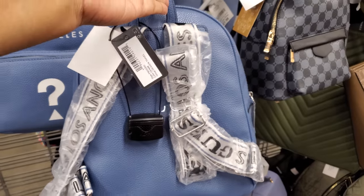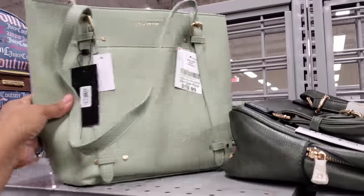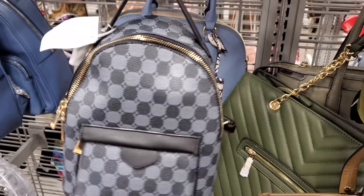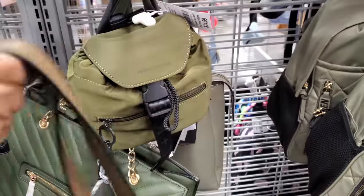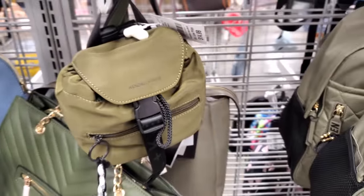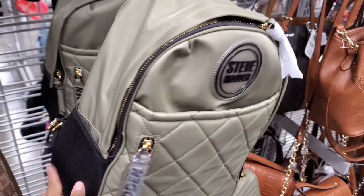Then here's the bag with the white strap. It's kind of cool, actually. $44. Alexa Spindle for $28 on that green one. And $23, just a regular backpack. Kendall and Kylie right here, like a little mini green one. Canvas for $15. I feel like this would go good if you have a little kid who loves bags.